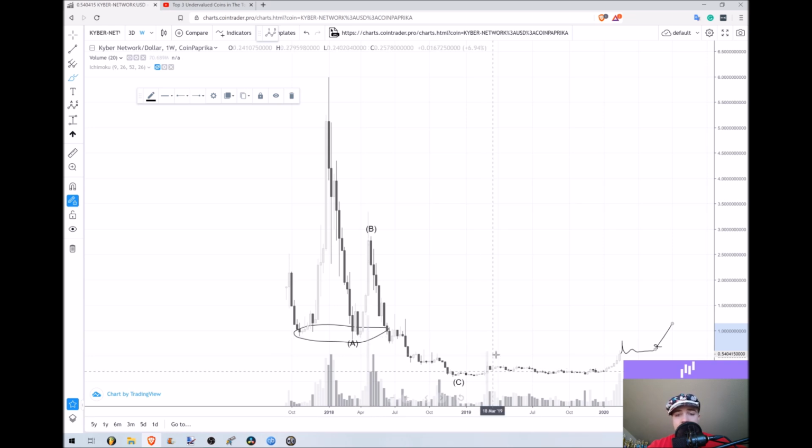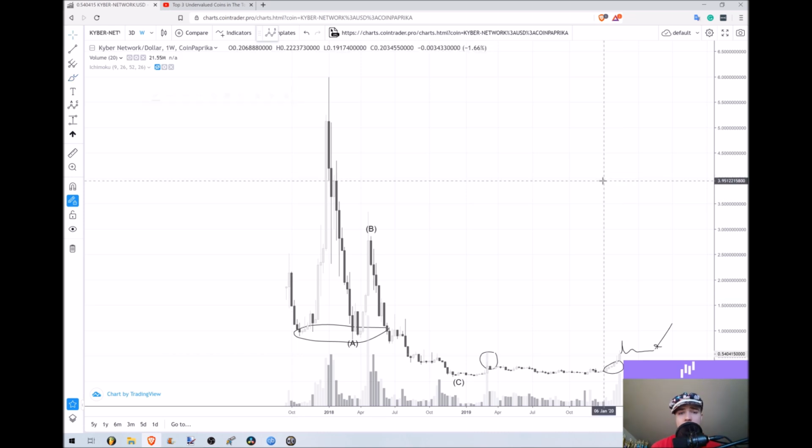But either way, the volume spike that came in right here in early 2019, and then the volume spike that came in right here on the breakout of that resistance, everything is looking very good for Kyber Network. It's definitely one that could be very profitable in this next bull run in the cycle that we've started. I'm really excited to see this coin pick up.